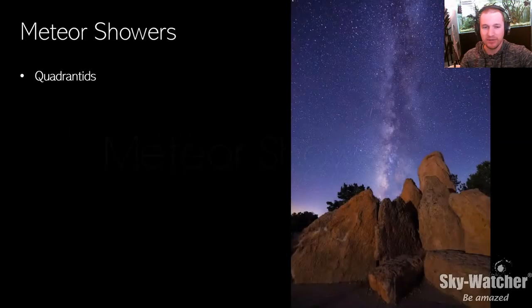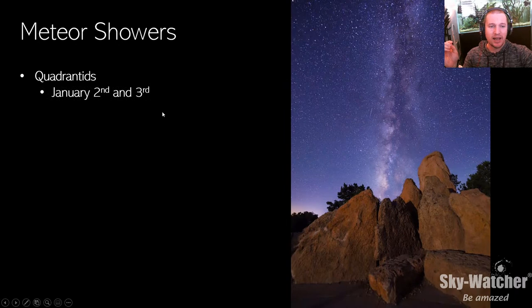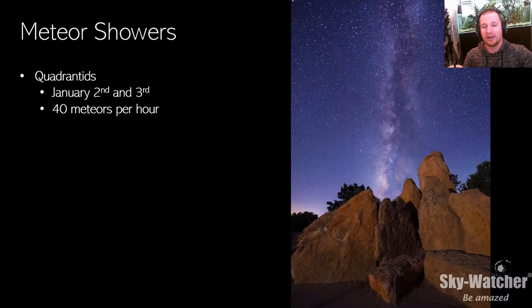Okay, moving along. Meteor showers. We only had one meteor shower this month, and unfortunately, because we were not here last week, it's already passed. That was the Quadrantids, on January 2nd and 3rd. It's not really one of the bigger ones. It's about 40 meteors per hour, and you're probably best to see it in a dark sky. I just wanted to bring it up for clarity, but it's already passed at this point, and it wasn't one of the bigger meteor showers.